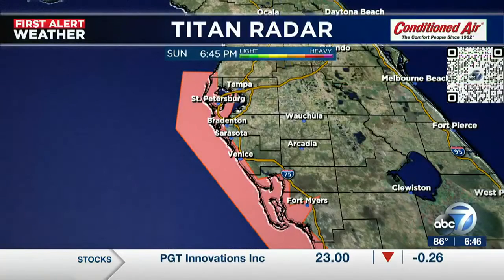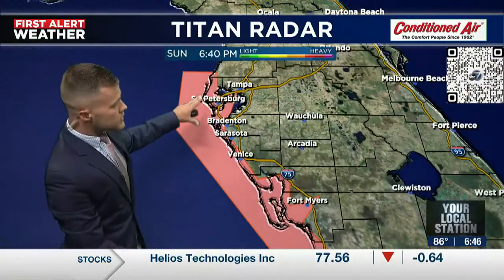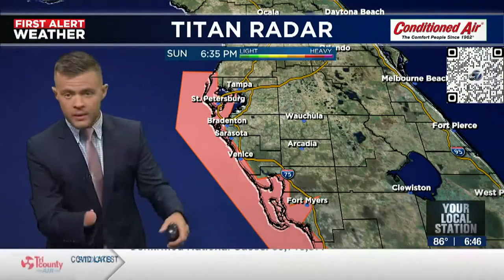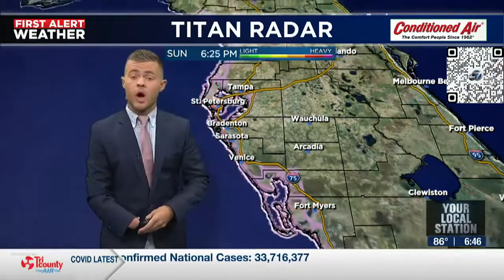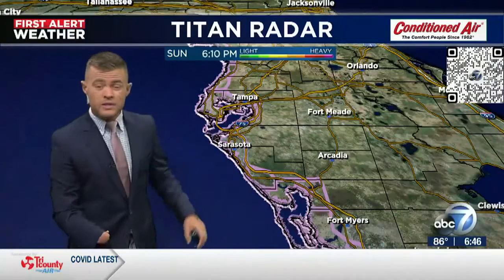Taking a look at that watch box, you can see in the pink shaded area, that is the new tropical storm watch that is in effect for the entire Sun Coast region. So this goes all the way from Tampa Bay down into Naples and all the way to the Keys. In fact, the Keys under a tropical storm warning at this point. This pinkish purple color, that is a storm surge watch.